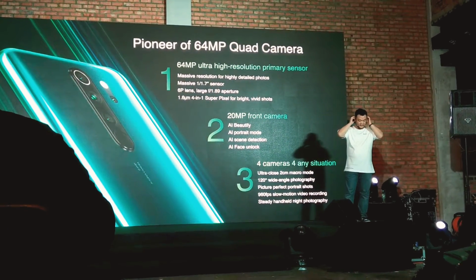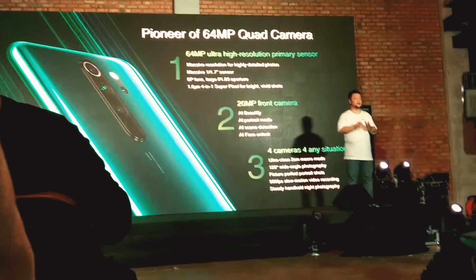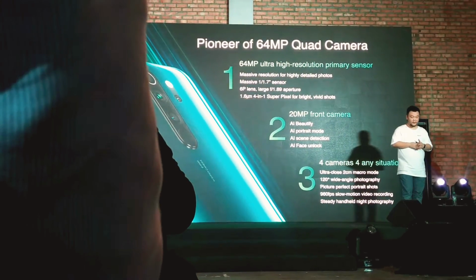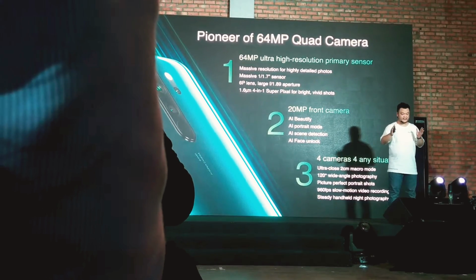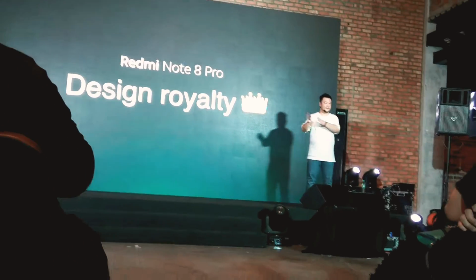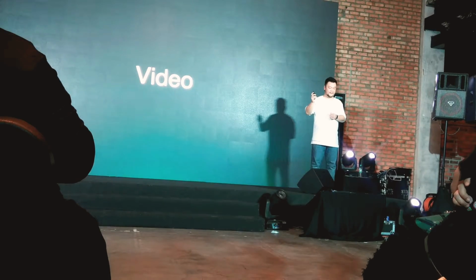So that is the camera feature for the Redmi Note 8. We are the Malaysia pioneer of 64 megapixel quad camera, and this is the first 64 megapixel camera in Malaysia. And also we have a 20 megapixel front camera, and 4 different cameras which can be used for any situation. Then we know this may be the best camera phone in the price range. Then what does it look like? Let's see the design of the Redmi Note 8 Pro.